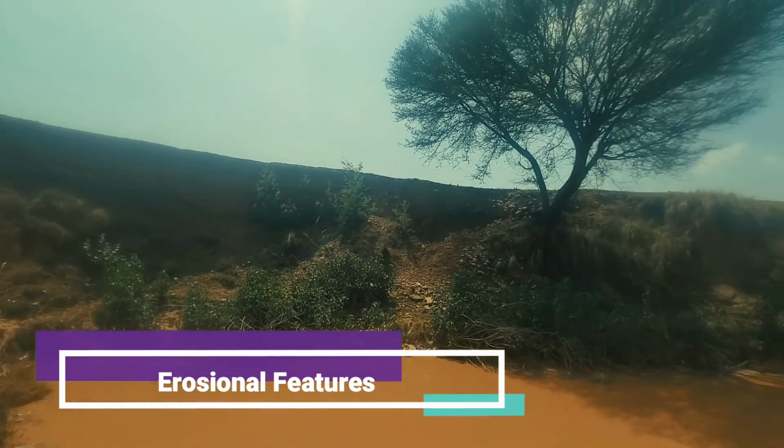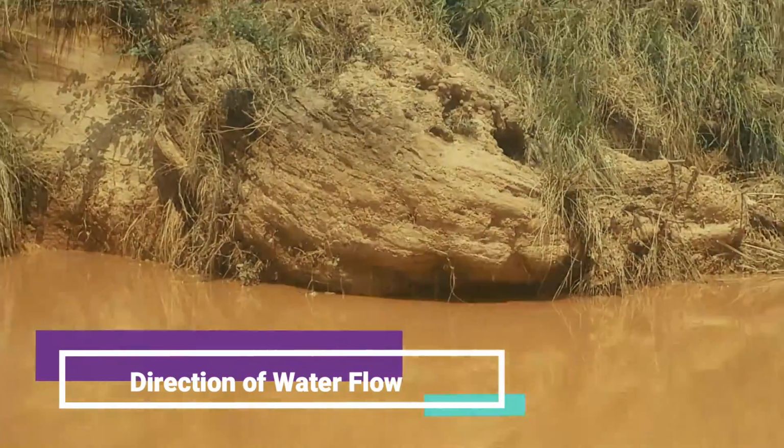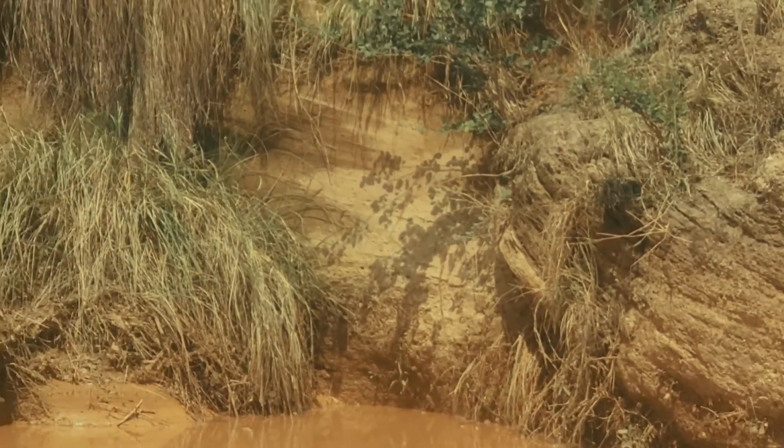These are some erosional features that you can see have resulted from a flood. The tiny lamination on the rocks indicates the water flow direction.